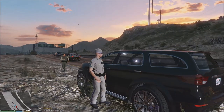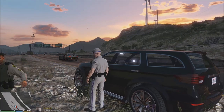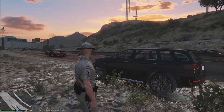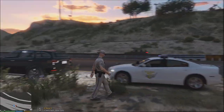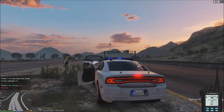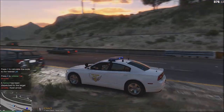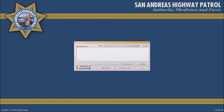Let's try to search this again. Nope, nothing. Got a little tag-along here. Sergeant. What the fuck? Sergeant. Get out of here. Oh, Jesus. We're gonna call out a tow truck. 2X9, 1 in custody, requesting tow. And we are going to go ahead and do this again because it did crash.